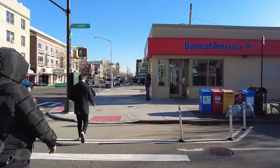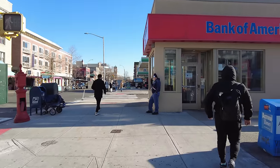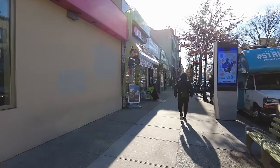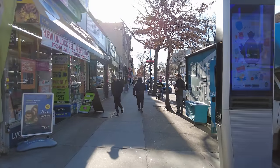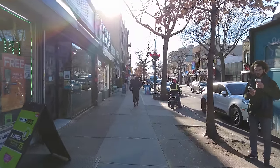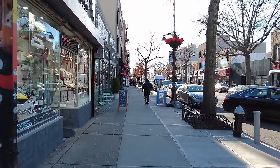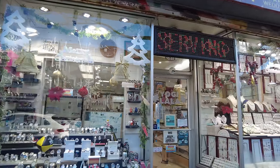From my experience, Steinway Street really is an ever-changing street. New businesses close and open all the time, and it's really difficult for people to maintain their businesses here. Rents are high, and Steinway Street doesn't really get the foot traffic as it once did. But even still, we can see some really nice stores here.